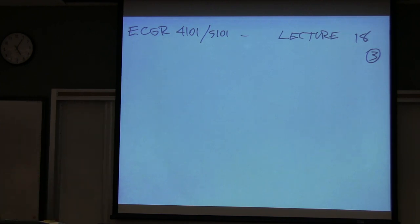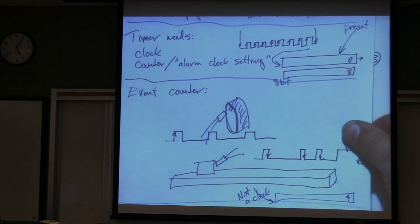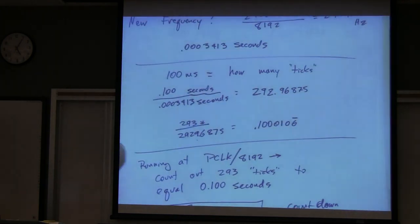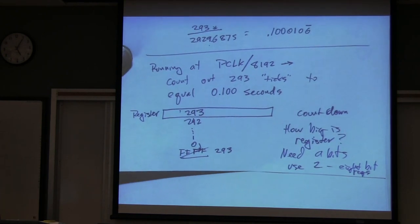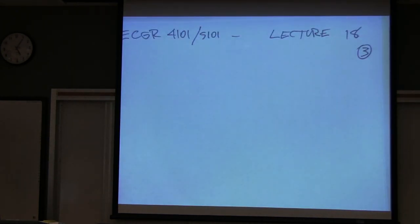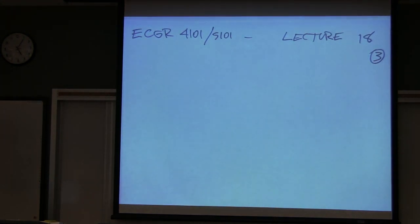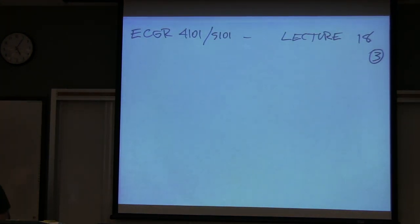One of the things that I was mentioning, if you remember the last class, we talked about timers, we talked about 8-bit versus 16-bit, we talked about things like frequency and how often you'll actually see that. So I do want to mention some parts of this too, and I do have a couple of slides that I want to get to, so let me pull these up really quick.